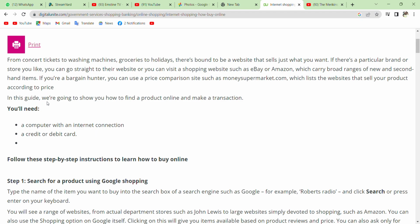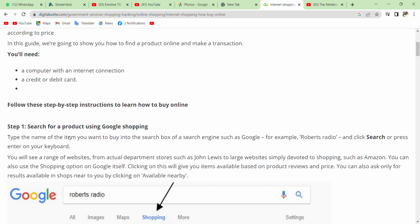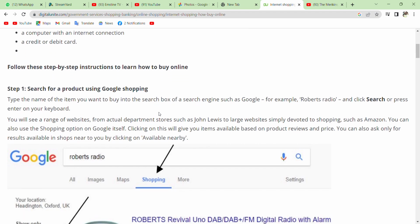In this guide, we are going to show you how to find a product online and make a transaction. You will need a computer with an internet connection, and a credit card or a debit card. You can as well use your phone to make purchases online. So follow these step-by-step instructions to learn how to buy online.